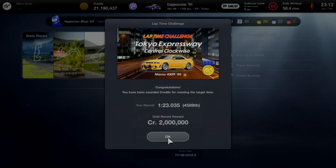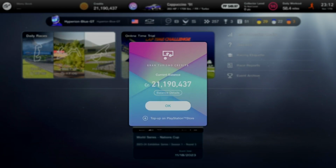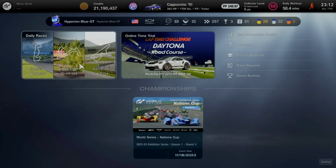And here is the 30th gold medal, now cleared, to have 2 million GT credits, with the same time now putting me at position 4,589. But after all, this will be one event to go on the Nations Cup, to have the grand finale of Season 1 for the Exhibition Series in 2023/24.